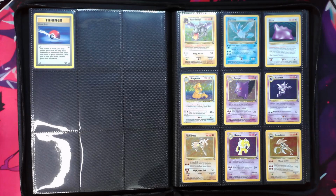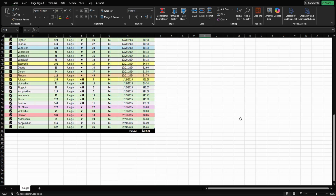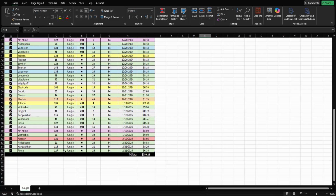And then we end up at the fossil set, but let's take a look at how much I paid for the jungle set. So again, sorting by date, we start at September 27th, more of the cards that I found up in my parents' attic. And then we end at, where did we end at? February 21st is where I ended with the Pinsir. That was the last card I needed.